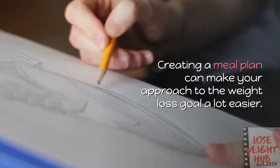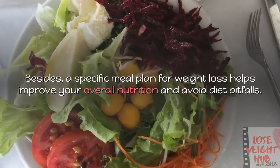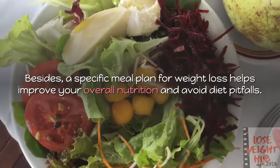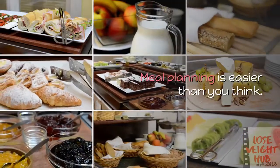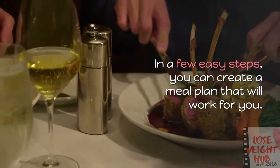Creating a meal plan can make your approach to the weight loss goal a lot easier. Besides, a specific meal plan for weight loss helps improve your overall nutrition and avoid diet pitfalls. Meal planning is easier than you think. In a few easy steps, you can create a meal plan that will work for you.